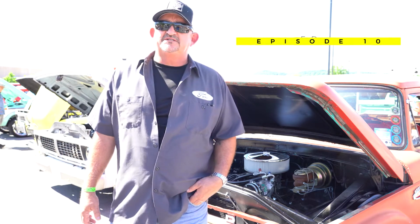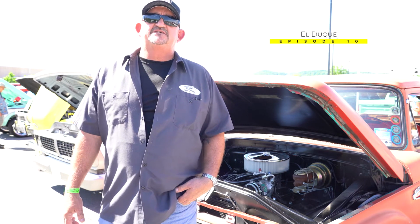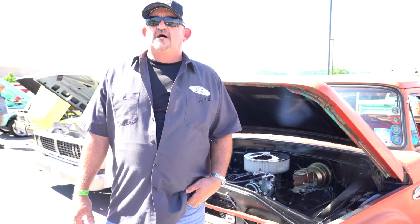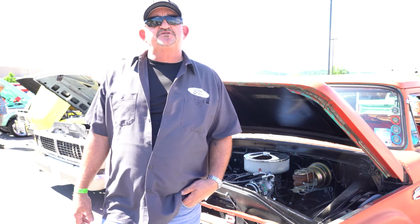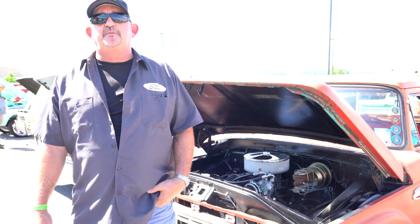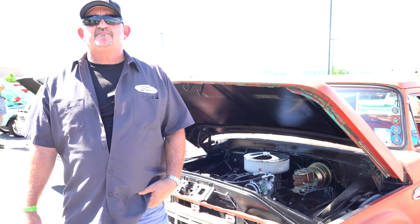Mike Leonard from Brenham, Texas. And what's your truck? 1965 Ford F100. Mike, why this truck? You know, I was born in 65, so just kind of picked it up. All my other little old cars are 65, so just kind of added to the pile. When you say add to the pile, what do you mean?